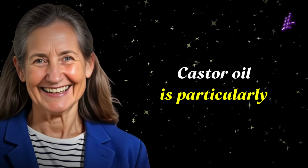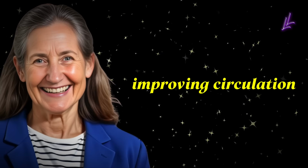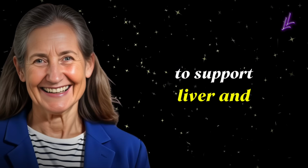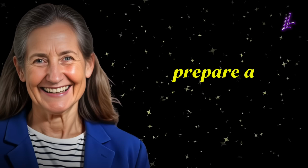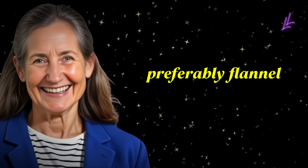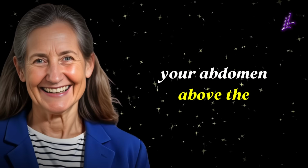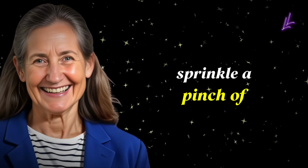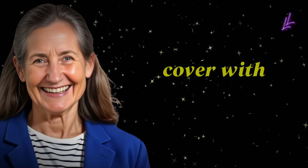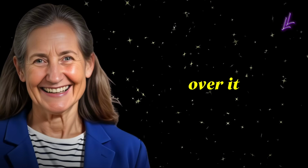Castor oil is particularly effective here, stimulating lymphatic flow and improving circulation, which helps flush out stagnant toxins. To support liver and lymphatic detoxification, prepare a castor oil pack by soaking a clean cloth, preferably flannel, in warm castor oil and placing it over your abdomen, above the liver area. Sprinkle a pinch of Celtic salt on the oil-soaked cloth for added mineral benefits. Cover with plastic wrap and place a warm heating pad or hot water bottle over it.